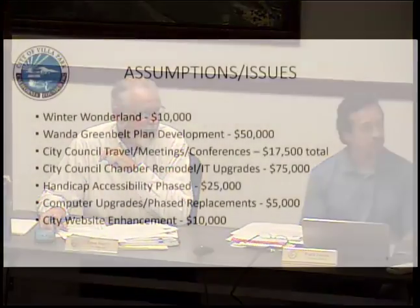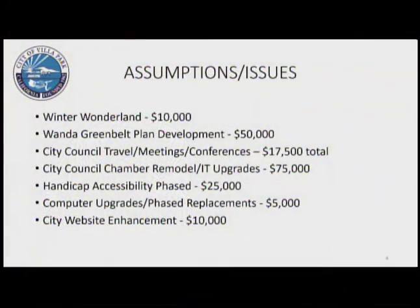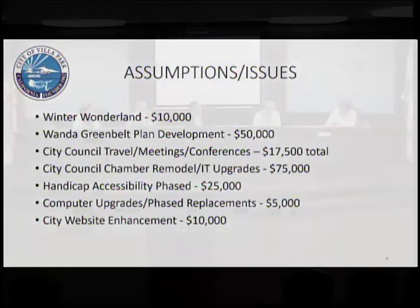Okay, the next one is travel and conferences. That's actually a decrease of $1,000, because you recall we had an extra $1,000 for the mayor, and this is per the direction of the council. In the last workshop, we said, why don't we make them all even? And that's where you see that the 17.5 is $1,000 less. I remember saying that. We confirmed there's nothing else that the mayor has in addition, like other opportunities.